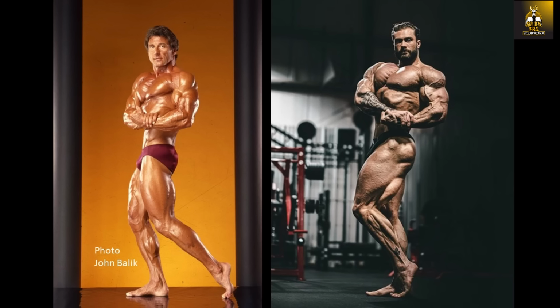Here again are two quality images to compare with, and a big thanks again to John Ballack for supplying me with these scans of Frank. It was hard to find a good shot of Frank hitting a side chest pose, and in fact, this is the only clear one I have ever seen before. Comparing Frank with Chris, well, it's obvious that Chris takes this pose, there is no doubt about it.